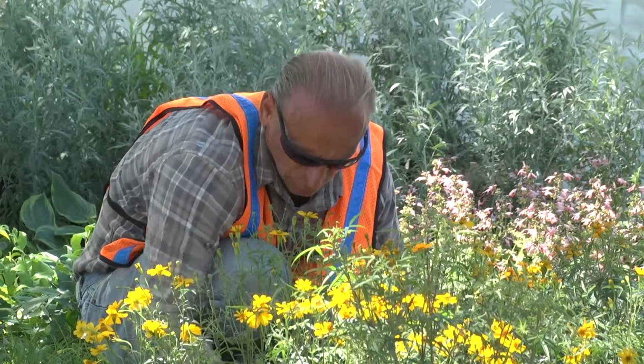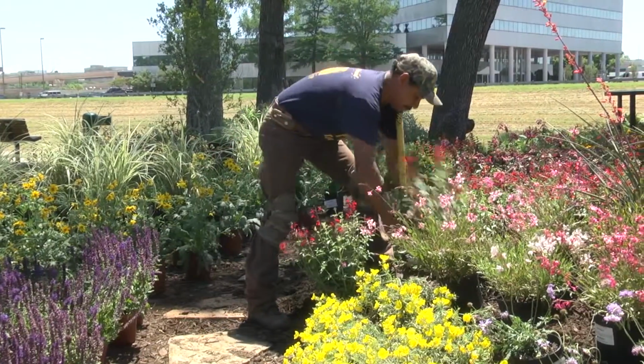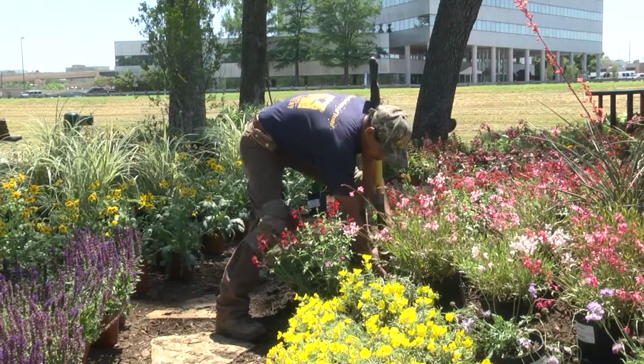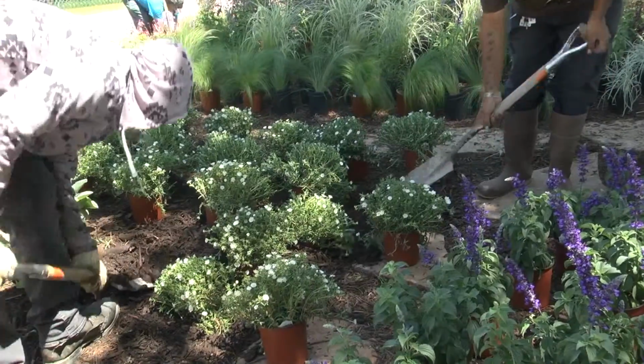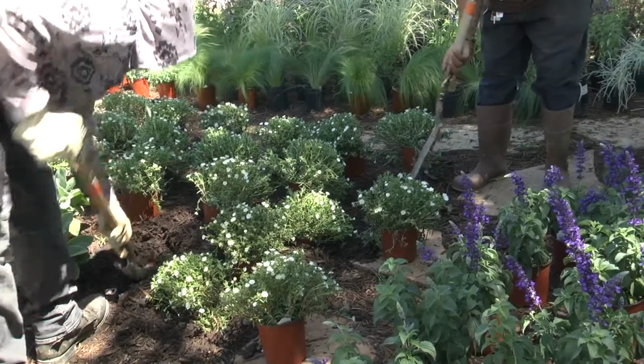First of all, you need to plan for seasonality. Right now we have a preponderance of things that bloom in the spring, but many of these will carry you into the summer and to the early fall as well. But you need to look at when things actually are at their peak so that you get a progression of color and interest through the different seasons.